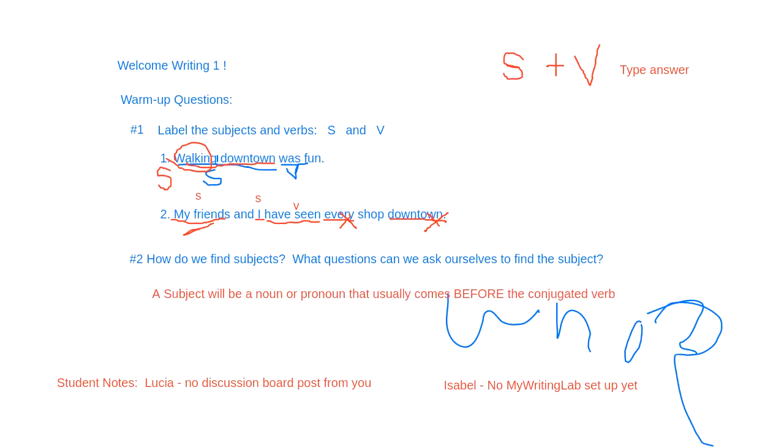We want to look for a noun or a pronoun that is going to be before the conjugated verb. And I put here "usually before" because there are some exceptions, like with here and there. But notice my friends, I, those are, we got my friends, that's a noun, friends. I is a pronoun, okay? And I is a subject pronoun, by the way. It's always going to be a subject. If you want to use a pronoun that's not a subject, you have to change it to me, because me will never be a subject, okay?